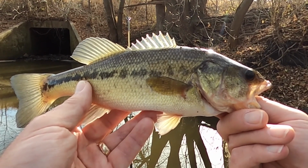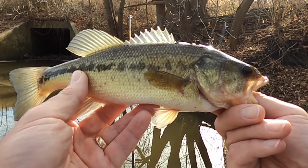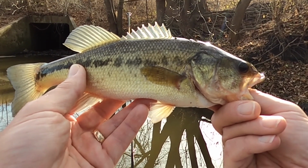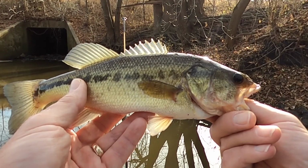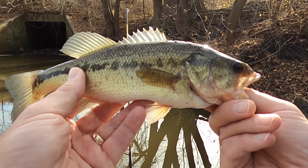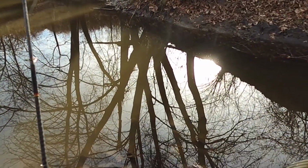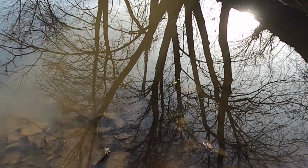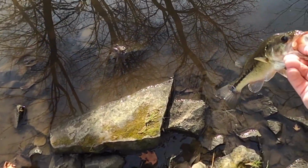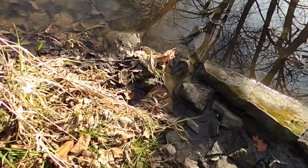I don't know, for you guys who fish like this all the time, this is probably nothing, but for basically a pan fisherman like me, just working a bobber, that was so much fun. All right, let's let it go. Let's let it go. I want to see this fish here.